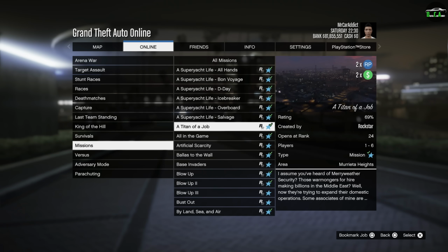In terms of double money, we have double money NRP on Lester Contact missions, which is great for relatively newer players who don't own a business yet. It's a great start to earning money.